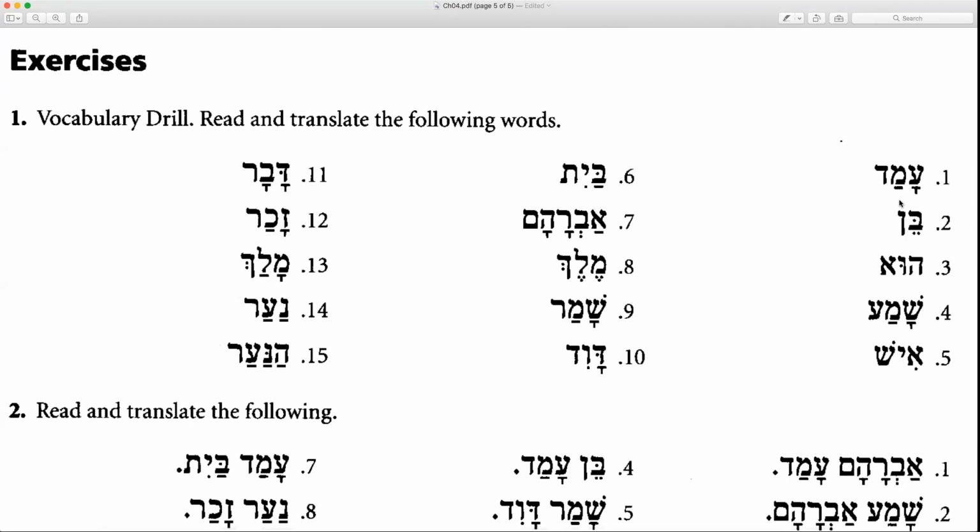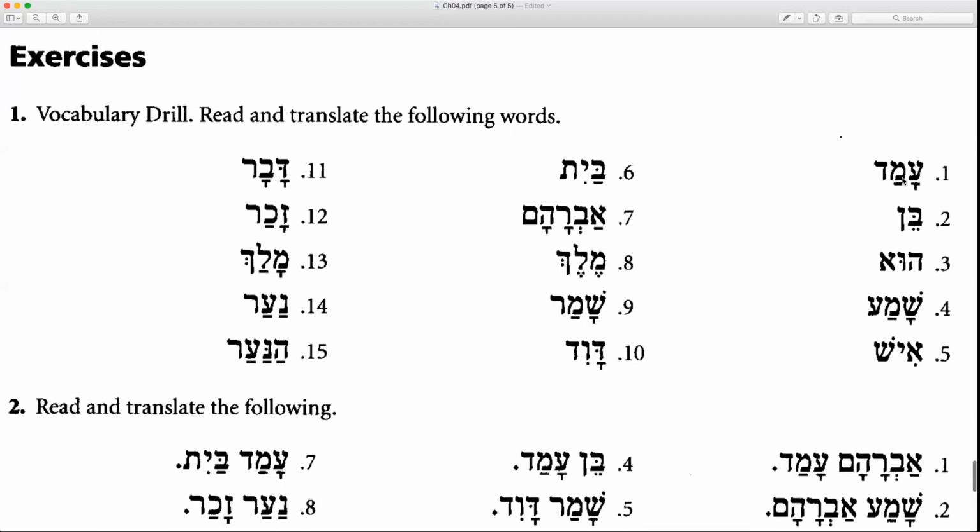You can do the next word, okay, sure. Okay, go ahead, Rafi. Ahmad, and what does that mean? Now I know what it is. It means he stood. Stood. Okay, he stood.